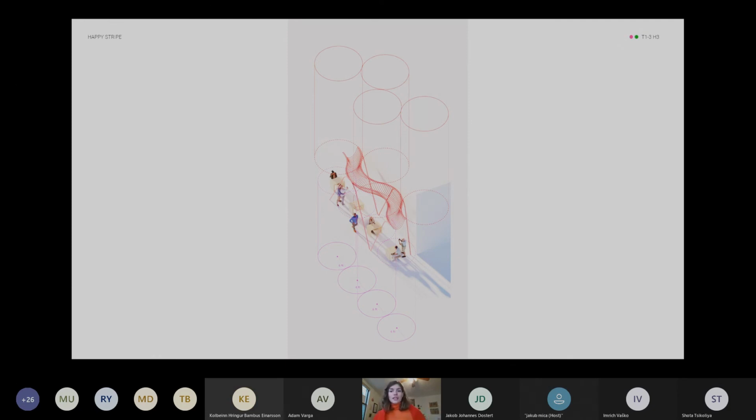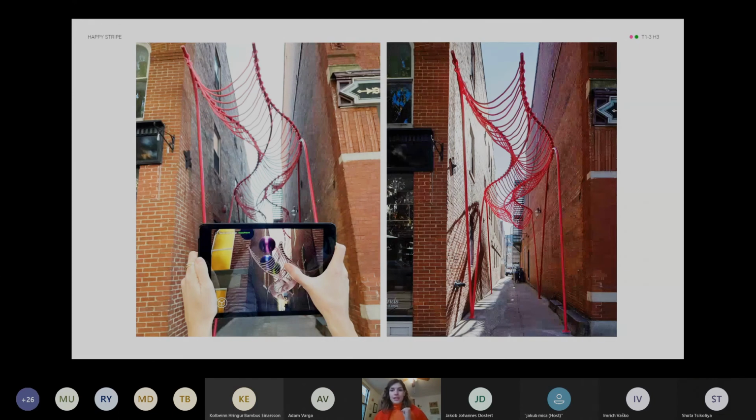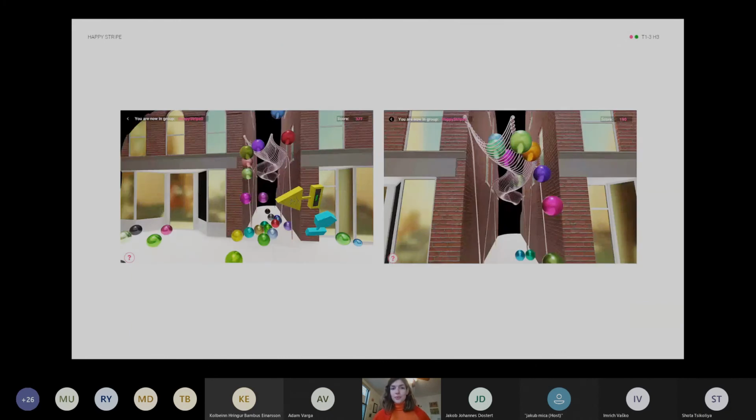And we started exploring the idea of using these abstract circles as the base of an AR game. So these were some initial sketches of how that could work, introducing some colorful balls that would drop from the sky into the structure. These were initial thoughts that we had, and this is how it ended up looking. It is a multiplayer game where you drop the balls towards the structure, trying to fill up the canopy as much as you can with these colorful balls.